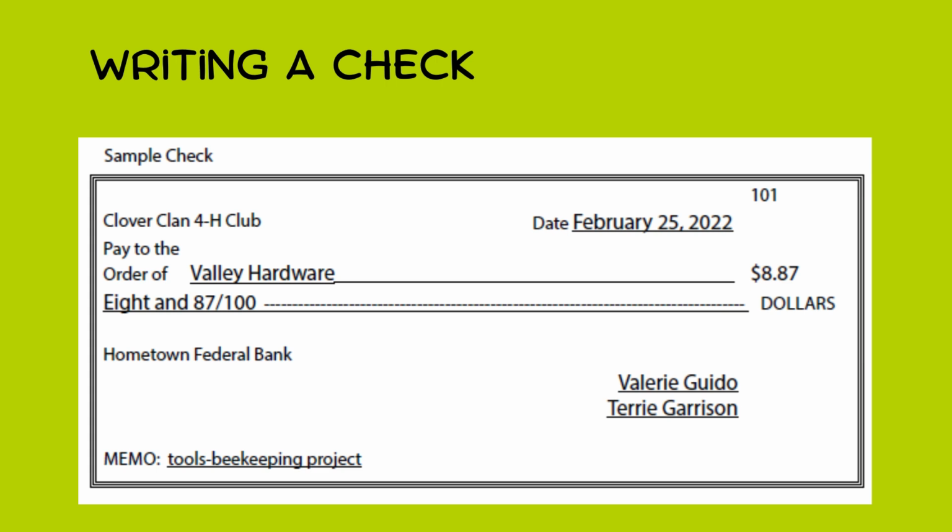Enter the name of the person or the store to which the check is written as close to the "to the order of" line as possible. So you don't want to leave room for somebody to add things to your check, and that's one of the important parts of it. Do not leave any space between dollars and cents.